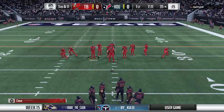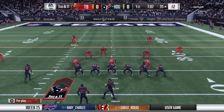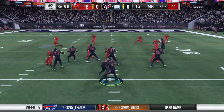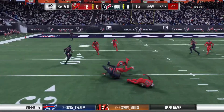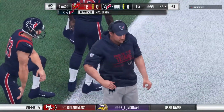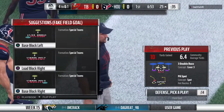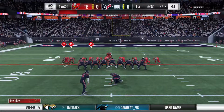And on 3rd down, a nickel formation here defensively. Now a play fake, and it's Watson. Dorsett making the catch. And he's able to get it down to the 25-yard line. And they'll get 10 there, but it leaves them just short for 4th down. And the pocket's been protected pretty good here so far on the opening drive.